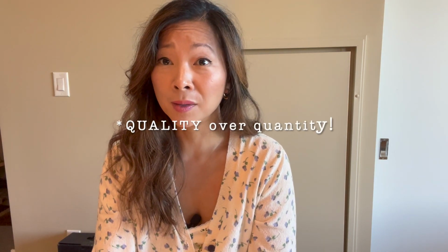I also want to make sure that whatever I am bringing into my closet is really going to serve me for a very, very long time. It's not trend pieces, they're very classic, and also very special pieces and not just basic pieces.